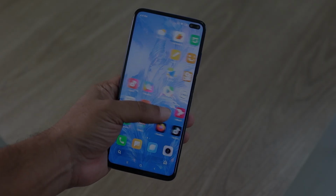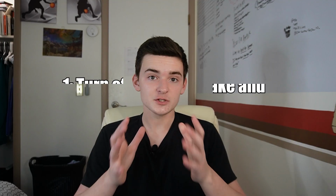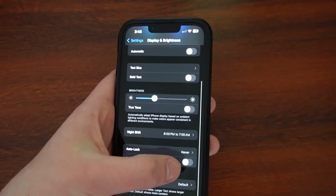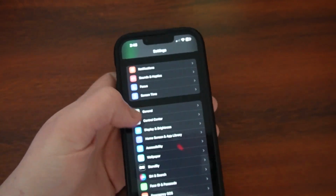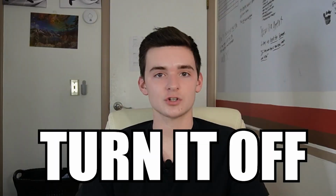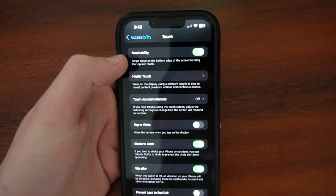The first easy thing you can do right now is to turn off Raise to Wake and Tap to Wake. This one's a really easy step you can do right now. Go to your settings app, and under Display and Brightness, you'll find Raise to Wake. Turn it off. This will make it so when you pick up your phone, it doesn't automatically turn on for you. Next, go back to the main page in settings, go to accessibility, and under touch, you'll find Tap to Wake. Turn it off. This will make it so when you tap on the screen, it won't turn on your phone anymore. These 2 changes are important because they make the task of you turning on your phone more difficult.